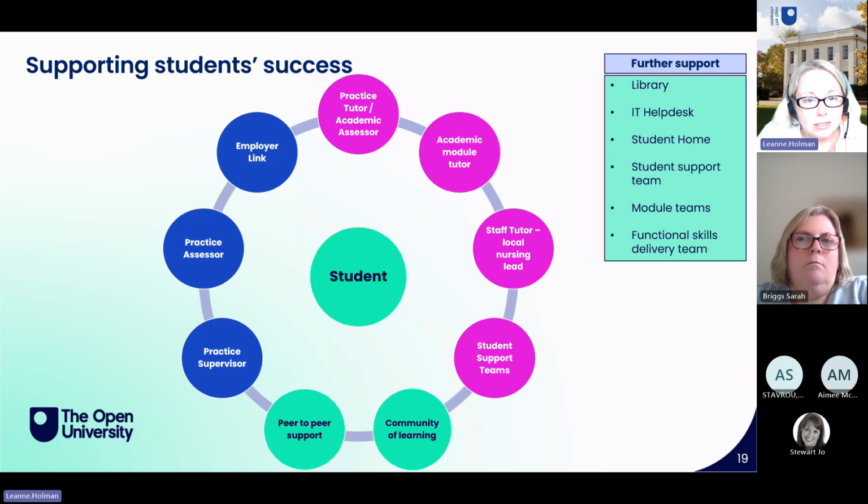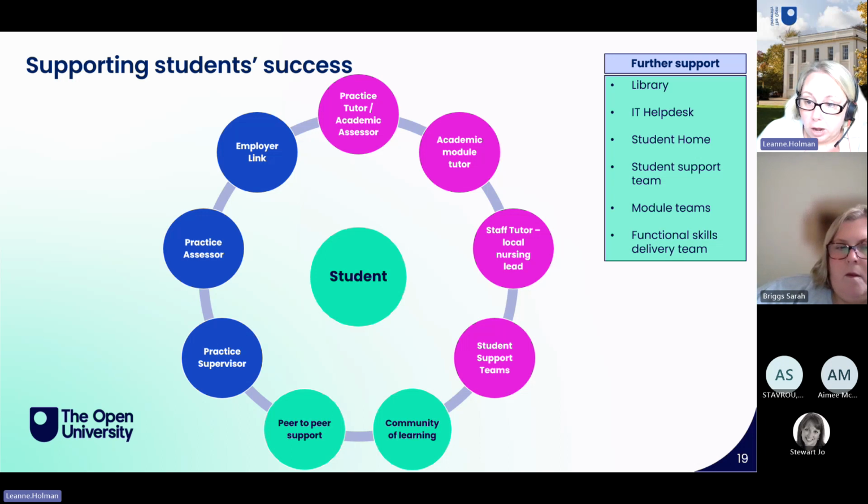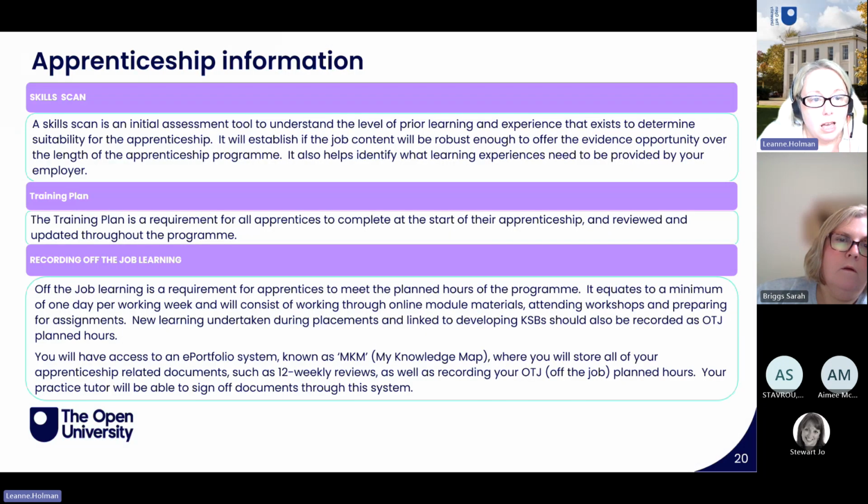So that's just a summary of the support which is available to students, both from an employer and a training hub perspective through an employer link and practice assessment, practice supervisors, from an OU perspective, but also with having a staff tutor, an academic tutor and a practice tutor. But also encouraging you to be a community of learners as well. As everything is online, we do have support from the Open University IT team, the student support team, and now we also have a dedicated apprenticeship support team for students on any kind of apprenticeship. So this just gives a little bit of information about apprenticeships and what to expect.